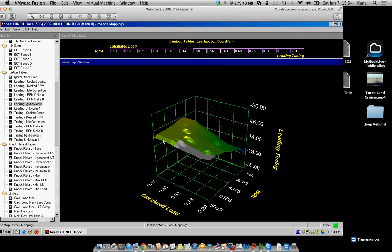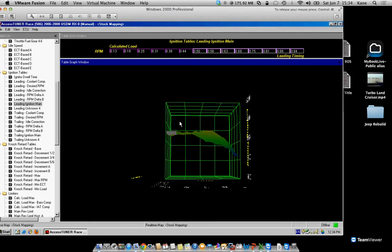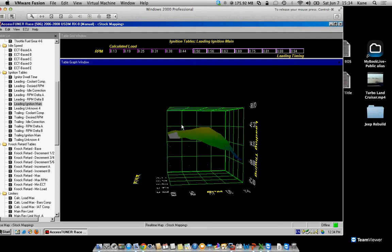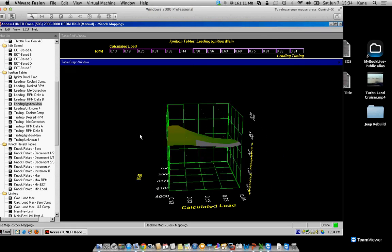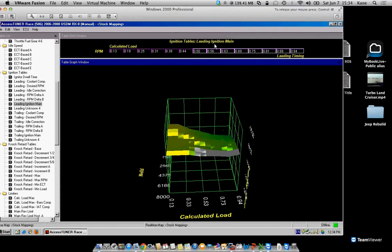The problem is, look at your RPM base. Tell me what's wrong with that picture. Look at that curve. Looks pretty good on this side. Now look at the curve on the other side. So for NA, what you want to address is that area right there. This little area right here. High RPMs, higher loads.